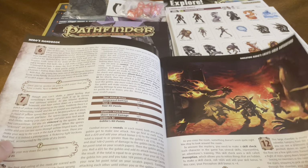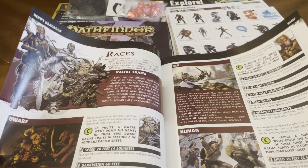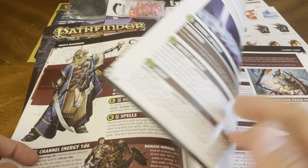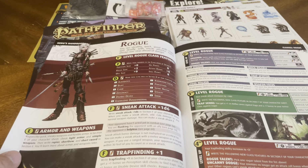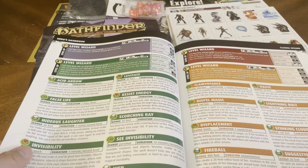Again, the adventure you're going on, different information here about it. Talks about the different races. You want to create your character. Different races. You want to be a cleric, rules for them. Spells that you have to cast as the levels go up. Your fighter. You want to be a rogue. Wizard. Again, different spells you can have.